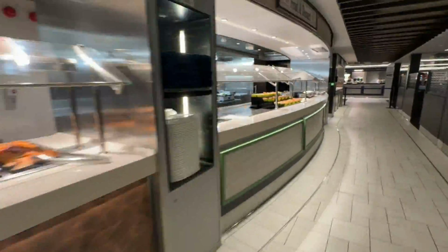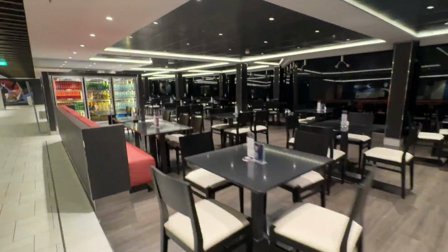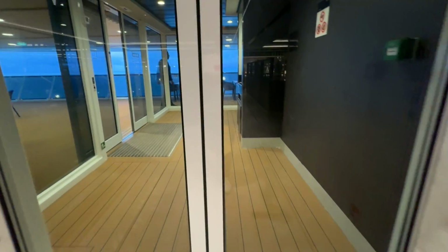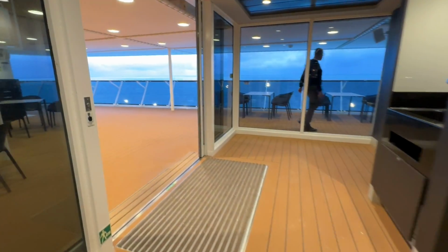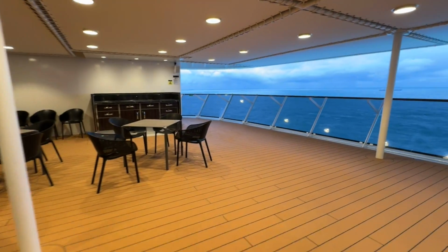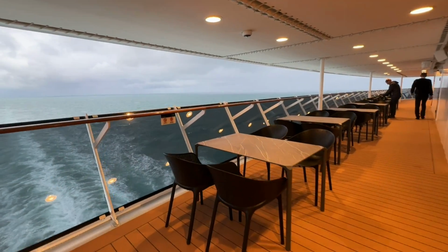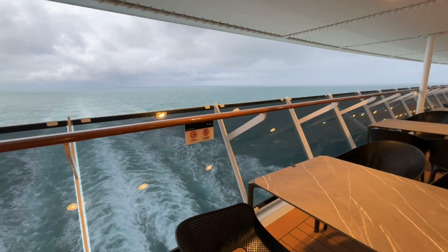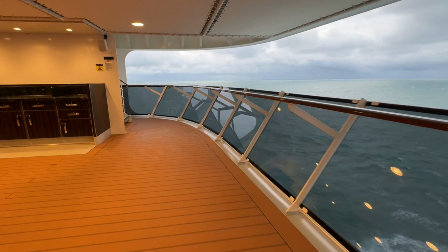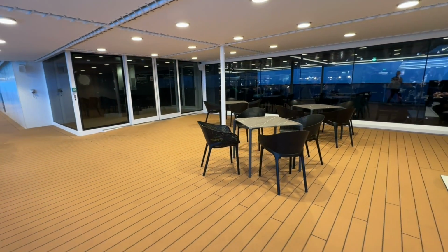I've got one tip for you now, which you might not notice because I didn't for a while. But there is also an outside dining area at the back of the buffet, and this is the nicest place to sit. When the buffet is really busy, it's often quite quiet here as well because not everyone knows that it's there. So I would definitely recommend that you go right to the back of the buffet, step outside through these doors, and you can eat your food outside in this lovely spacious area and enjoy the best views over the wake of the ship as well. This is a hidden gem on board the ship and it's one of my favourite spots.